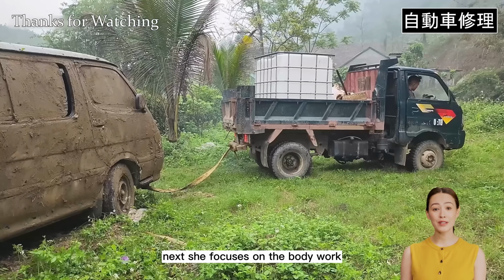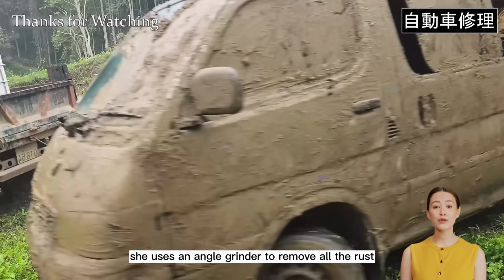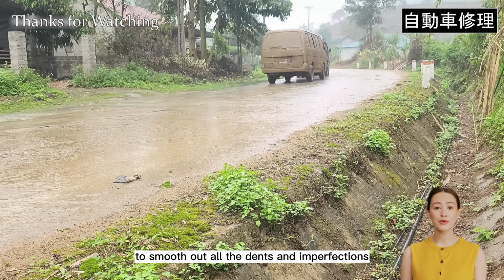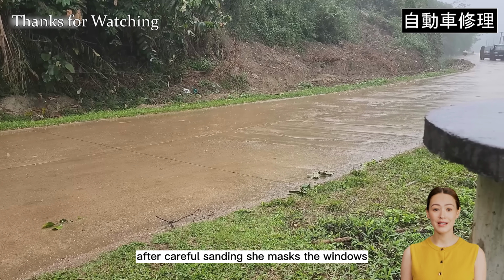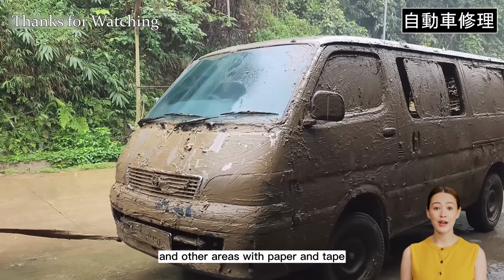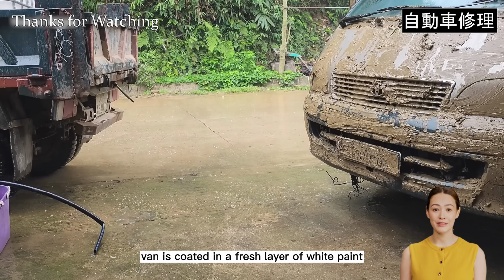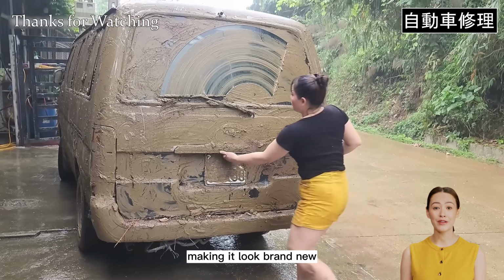Next, she focuses on the bodywork. She uses an angle grinder to remove all the rust and old, peeling paint. Then, she applies body filler to smooth out all the dents and imperfections. After careful sanding, she masks the windows and other areas with paper and tape, preparing for a full paint job. The entire van is coated in a fresh layer of white paint, and she even paints the wheels a sleek black, making it look brand new.